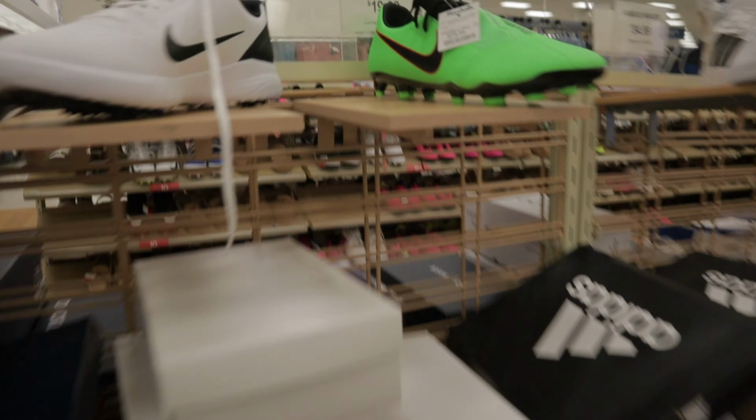All right, first store of the day. Honestly, pretty pumped. I haven't been to this Marshall's in probably 2 months. Road to 1,400, here we come. Cheap, cheap, cheap.